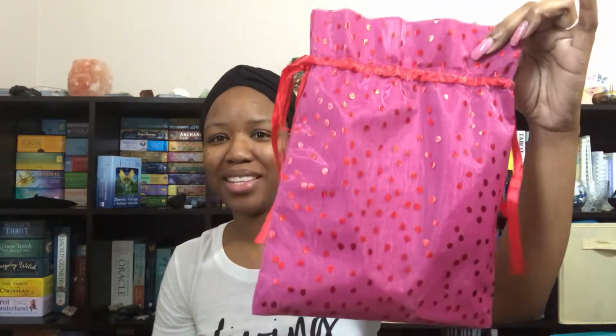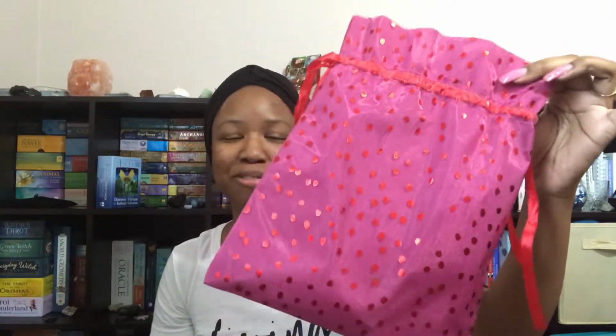So I wanted to come on and talk about my newest deck, and it's one that I absolutely love. Currently, I have the deck and its companion book in this cute little gift bag that someone sent me from Amazon. Perfect bag. So let me see if I have the box. So okay, let me share how this process came about.